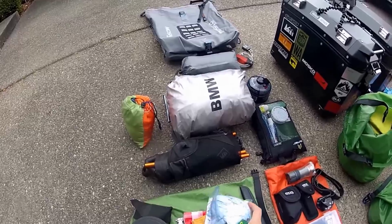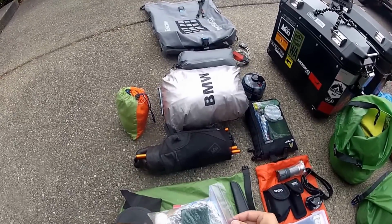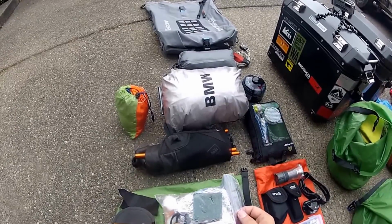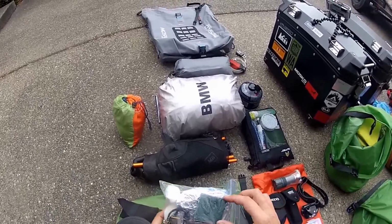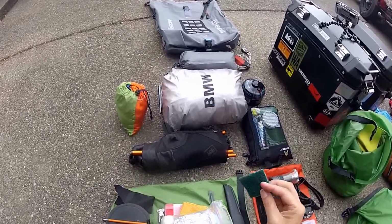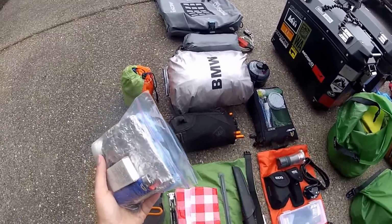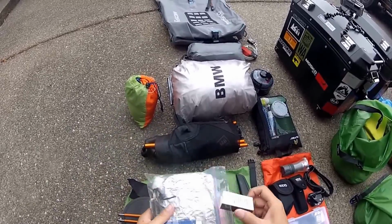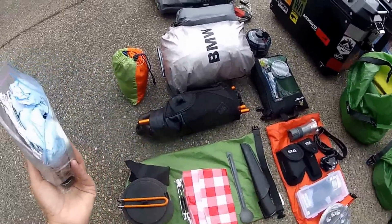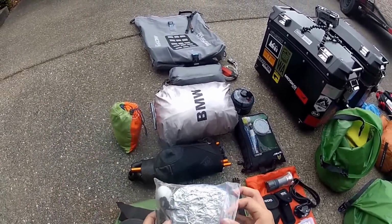So the next thing I have is just a bunch of miscellaneous stuff, and I like packing it in a plastic bag instead of using a box because it's more portable. So here's what I have in it: a little sponge that I cut out from a bigger sponge, a rag to dry stuff off with, matches, lighter. I know this is redundant. I know there's two sources of fire right here, but you can never be too sure.